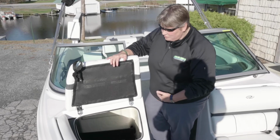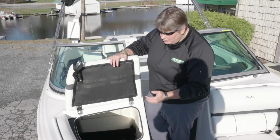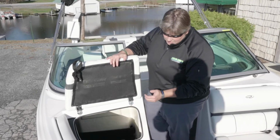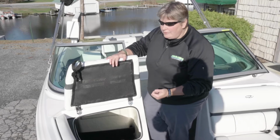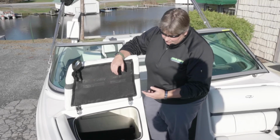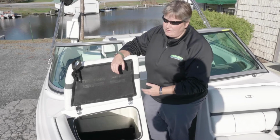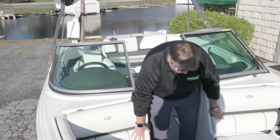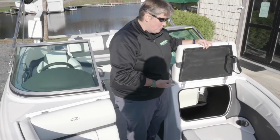Most of the time when I'm driving my Regal, that's what I put in here: all kinds of towels, life jackets, some of the stuff for traveling that you don't want to haul back and forth, like paper towels, napkins, paper plates, cups, Yetis, things like that that I just leave in the boat. You also have storage up underneath here, same size, incredible amount of storage to put all your stuff.